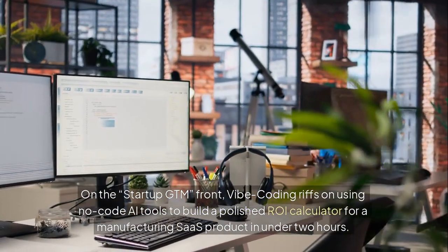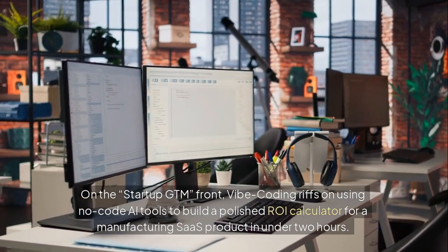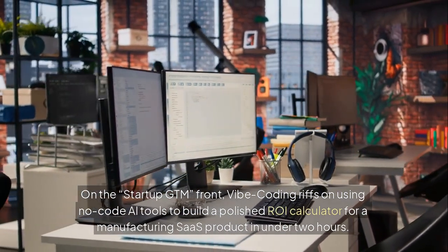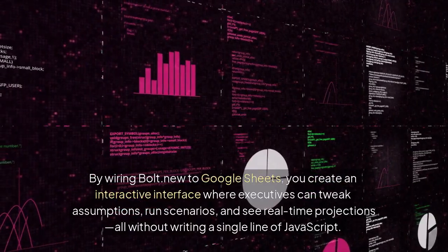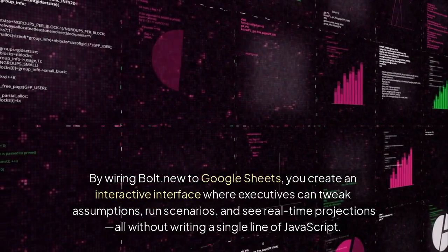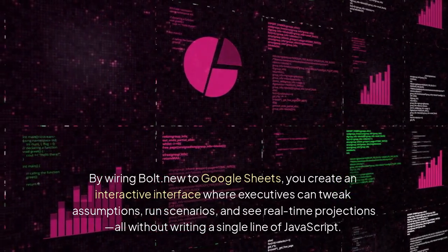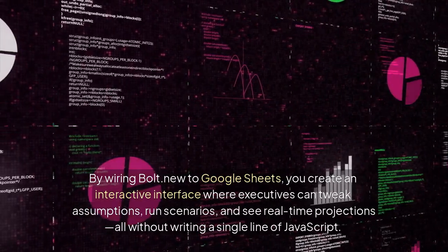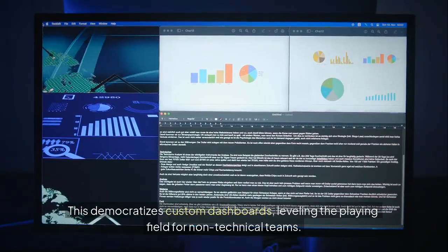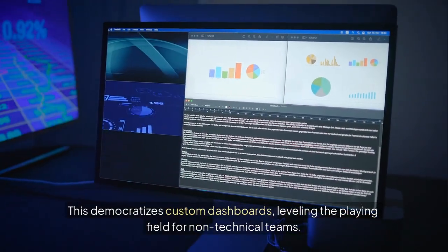On the startup GTM front, Vibe Coding riffs on using no-code AI tools to build a polished ROI calculator for a manufacturing SaaS product in under 2 hours. By wiring Bolt.new to Google Sheets, you create an interactive interface where executives can tweak assumptions, run scenarios, and see real-time projections, all without writing a single line of JavaScript. This democratizes custom dashboards, leveling the playing field for non-technical teams.